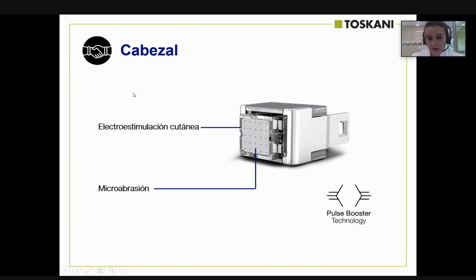So now let's have a look at the heads of the device that we were talking about before. It has two parts. We have the cutaneous electrostimulation, which you have here in the lateral sides, and you also have the microabrasion, which you can see in this central plate, where you can see the little bumps on it.